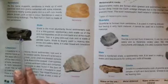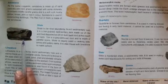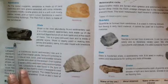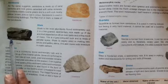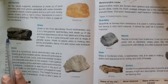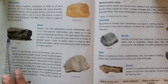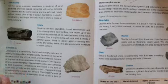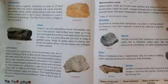Next is shale. Shale is the most abundantly found sedimentary rock. Third type is shale: conglomerate, sandstone, shale. It is a fine-grained sedimentary rock made up of clay and mud deposited as silt on river beds and at the mouth of the river. It is grey in color.